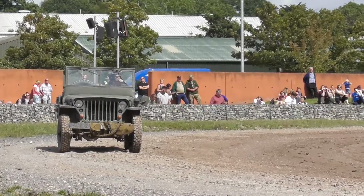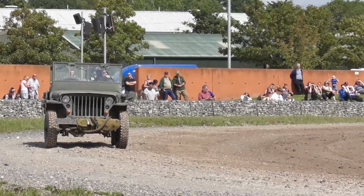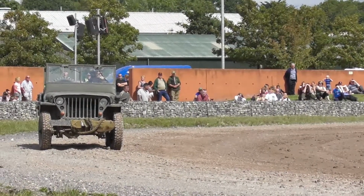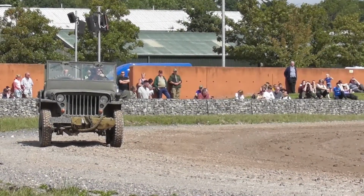Nowadays, everybody likes them because they're actually built to a higher build standard than the wartime ones. So the things like the metal on them, it's slightly thicker gauge than the wartime Jeeps, which means it will go on a bit longer.